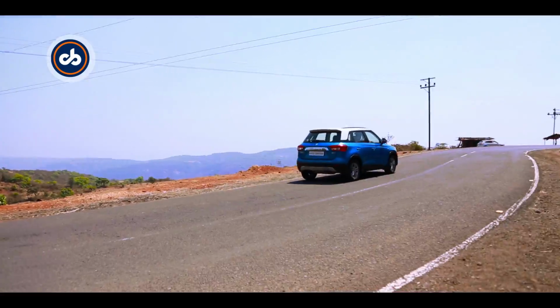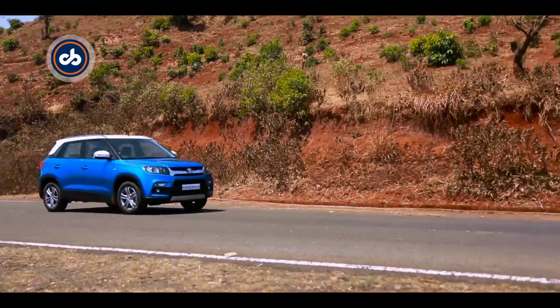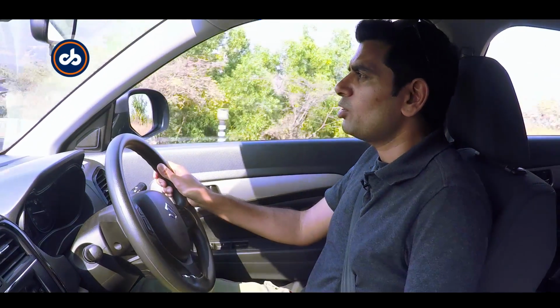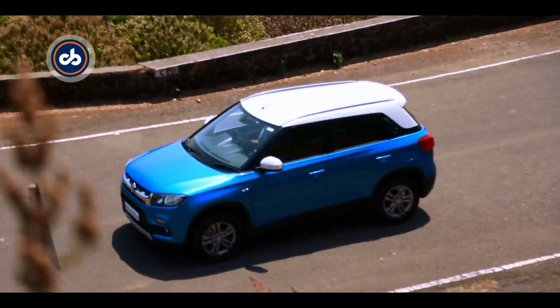Despite having a very similar color palette, the sense of space that you get on the Vitara Brezza is just a whole lot more than on the EcoSport. And you know what, when you're driving as well, you get the sense that you're driving a bigger car.